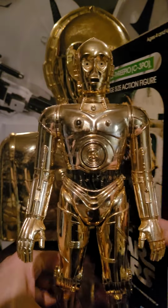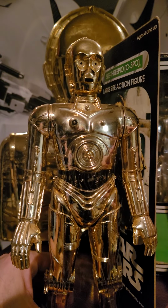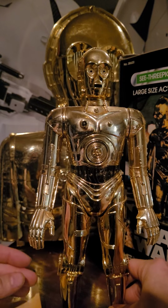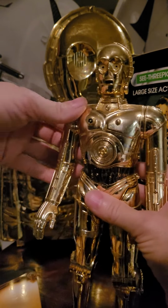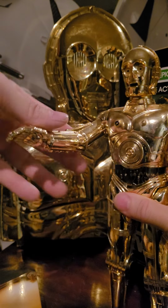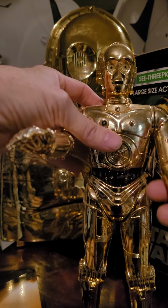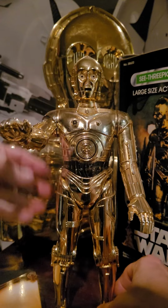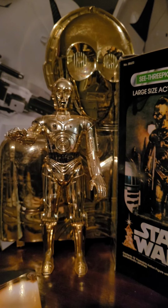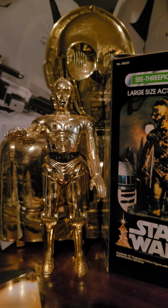So I have 2 3PO figures. I kept the one that's not quite as nice inside. This one is really impressive for his age. He said 1980, and the joints really hold up well. Like this arm is practically new. This one's a little looser, but legs stand up pretty well. And I keep him open on display, and that one inside the box. It's not quite as nice.